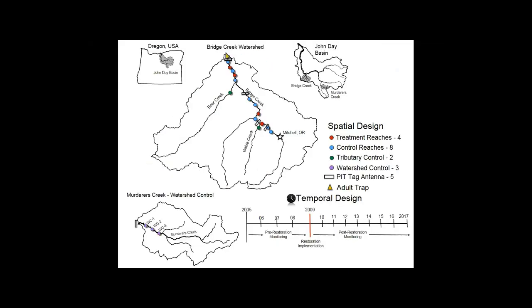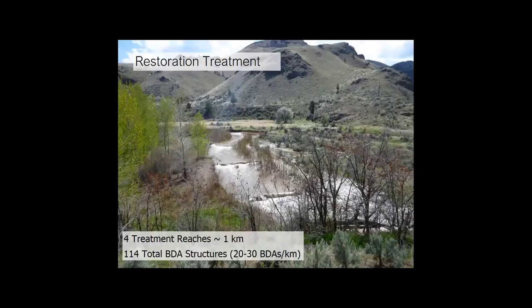The takeaway from this slide is that there are four treatment areas. Those are the red dots in Bridge Creek, and the blue dots are controls on the main stem, and the green dots are controls in tributaries. So there's treatment and control within the treatment watershed, and then there's an out-of-watershed control, that's Murderers Creek. And you can see the timeline here. We had at least four or five years of pre-data, and then restoration in 2009, and we're monitoring it now.